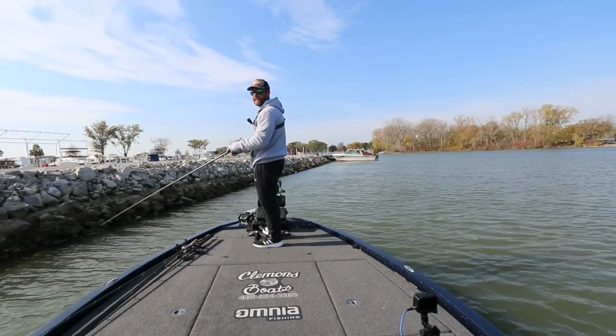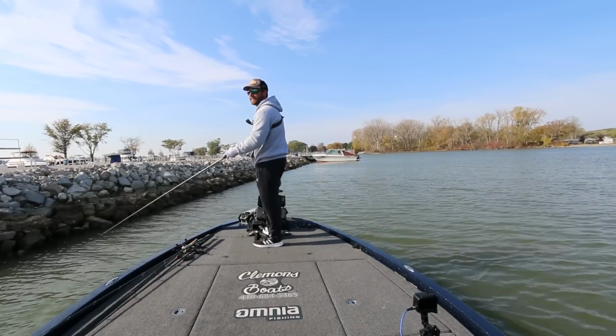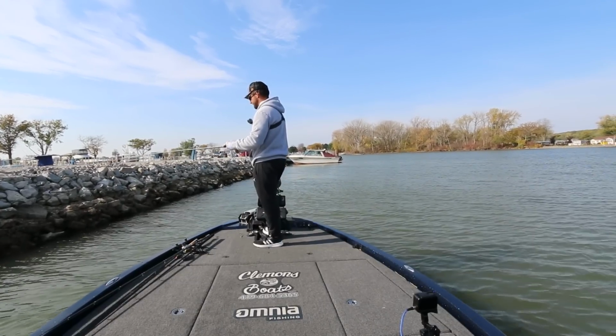But there's no denying how good a crankbait, a square bill, can come down a rock vein like this, or a rock wall like this and catch them. So I'll probably end up picking a crankbait up in a minute.